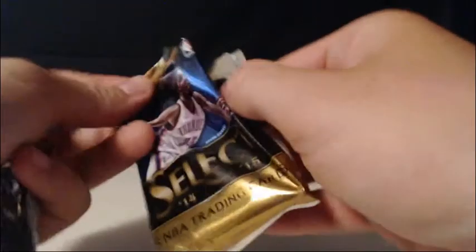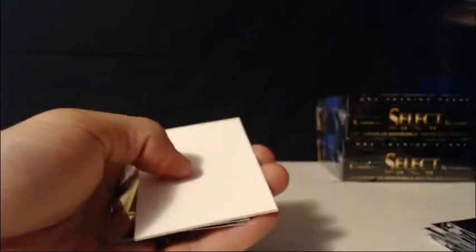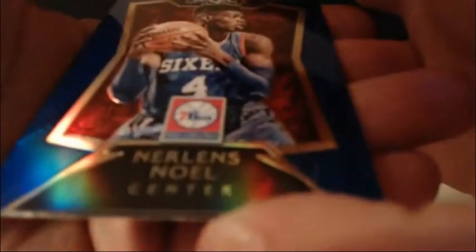Rookie Spencer Dinwiddie. Refractor Kobe for the LA Lakers, Andrew Y. Last pack, box 4. Dummy. Blue Noel for the Philadelphia 76ers and Frank. This is going to be numbered 107 out of 249. Box 4 done. Going to box 5.